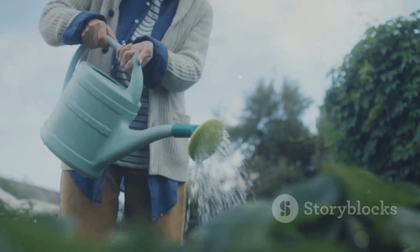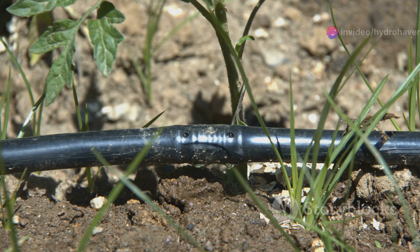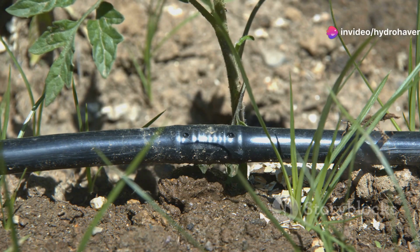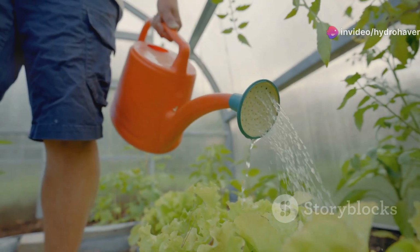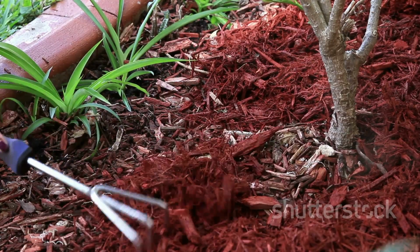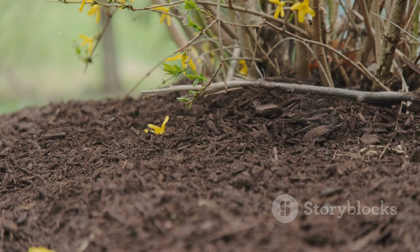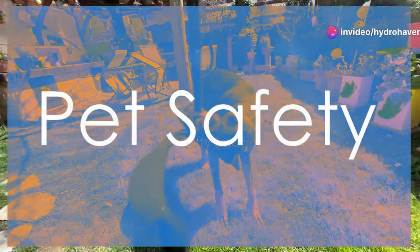When it comes to watering your fall garden, consistency is key. Most vegetables prefer about 1 to 1.5 inches of water per week, either from rainfall or irrigation. Water deeply and less frequently to encourage strong root growth. Consider using mulch around your plants to help retain moisture and regulate soil temperature.